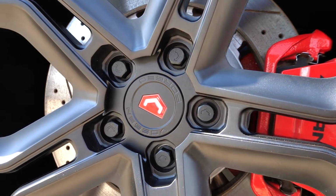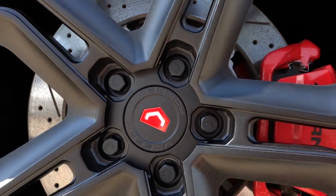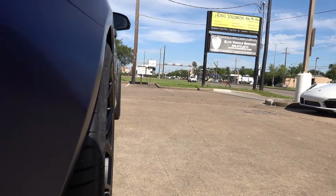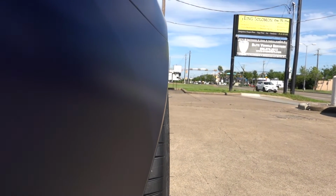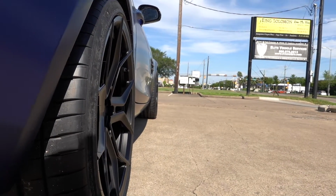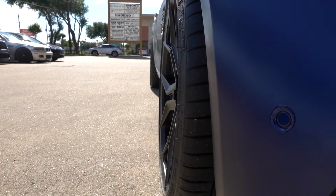And the second thing I really like about this wheel is how they did the undercut here in the center. It saves weight and it adds a little bit of depth to the wheel. It's not just like a flat piece. And of course, since these are custom made to order, you can expect that nice flush fitment that you see here. And here's the concavity just to give you guys some idea what it looks like on a GTS, as well as in the front.